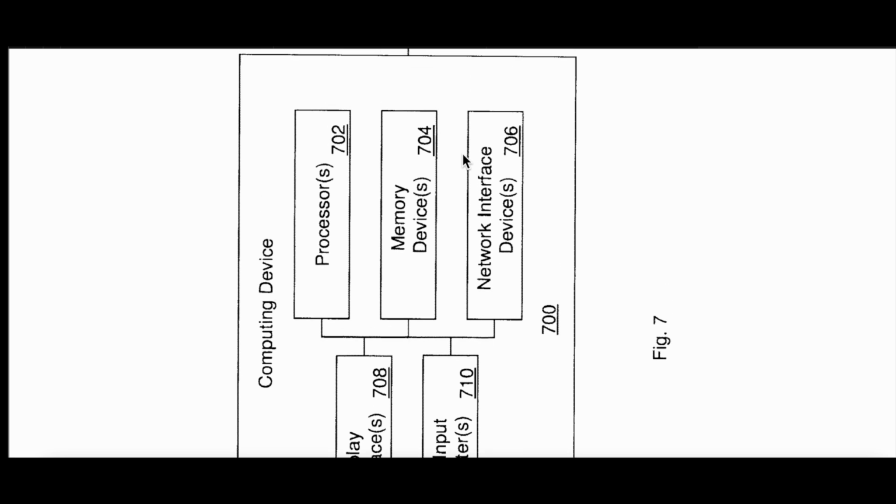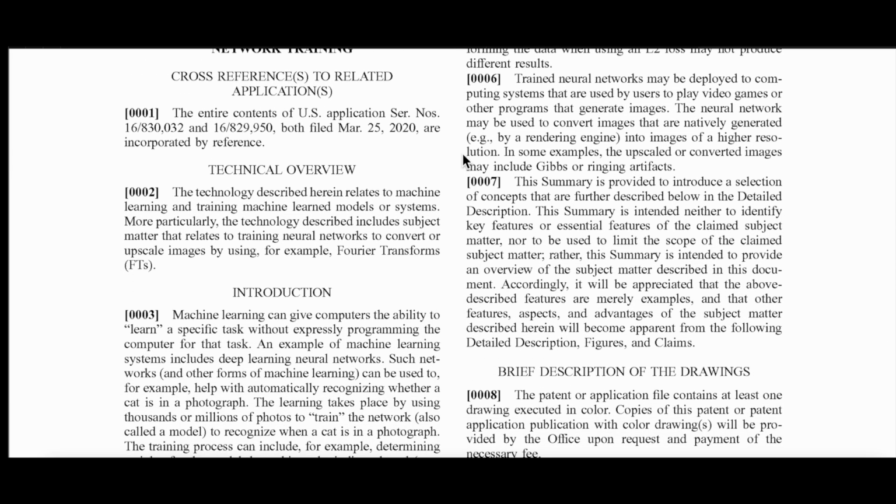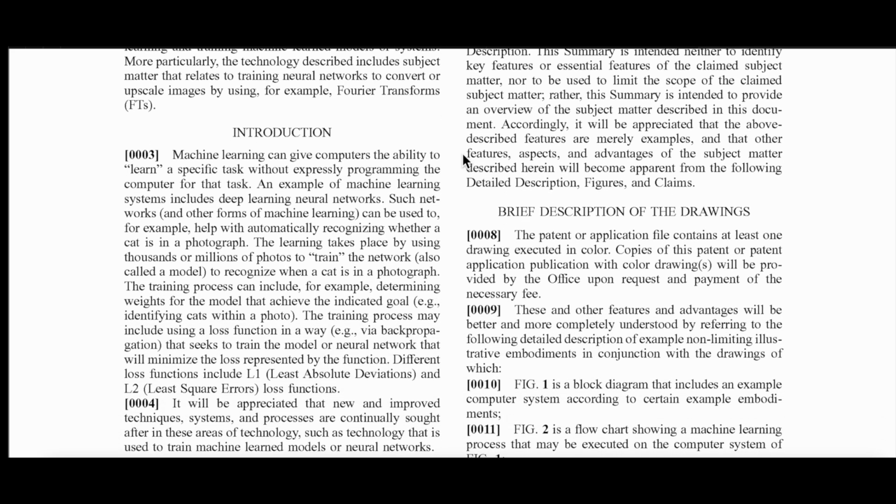Like I said before, for example, if there is an image of a person, an animal, or an object, then the artificial intelligence will know and detect that image, and it'll apply that upscaling, those extra pixels, as needed to the actual image.